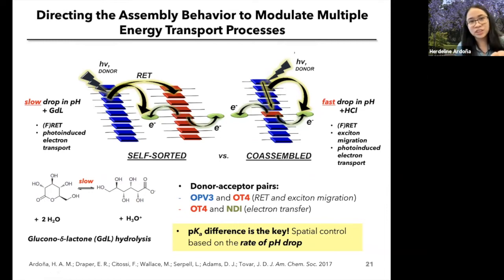Can we use this strategy to modulate the types of energy transport processes? What I mean by that is, from the results I showed earlier, in a completely co-assembled environment we can expect that the energy migration is much more facilitated. Then once the excitons migrate from the OPV3 to the OT4, the OT4 acts as an electron donor to the NDI. So the sequential energy transport processes can be much more facilitated in the co-assembled system. But in the self-sorted system, the resonance energy transfer is not as efficient; it can occur if each of these bundles are near each other.